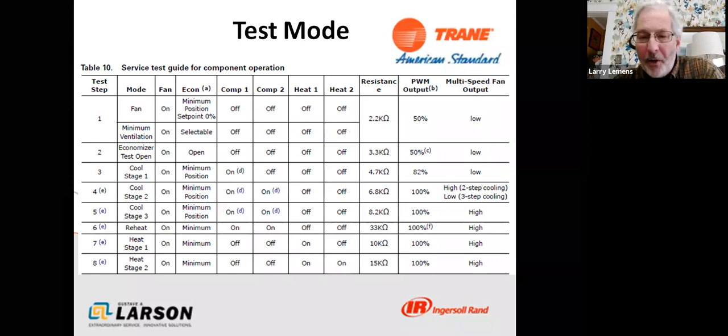Anytime that I pull my jumper off in the middle of this test mode, it will stay there for 1 hour. Okay, so if I get to high stage cool or I get into heating and I pull the jumper off, it will stay there for 1 hour. After 1 hour, it will go back to normal operation.